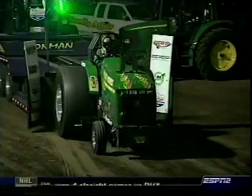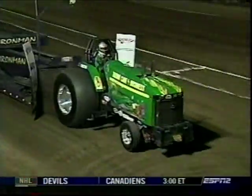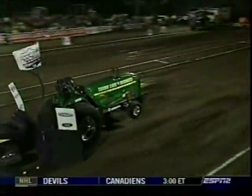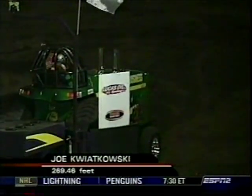Again, 318.32 feet is what he's going to have to do if he's going to take care of business. And he will try. The tire's spinning, and that does not bode well for Kwiatkowski. And a lot of wheel hop at the end of this run. He'll pull up short at 269 feet. Doc Riley, you've got the winner.